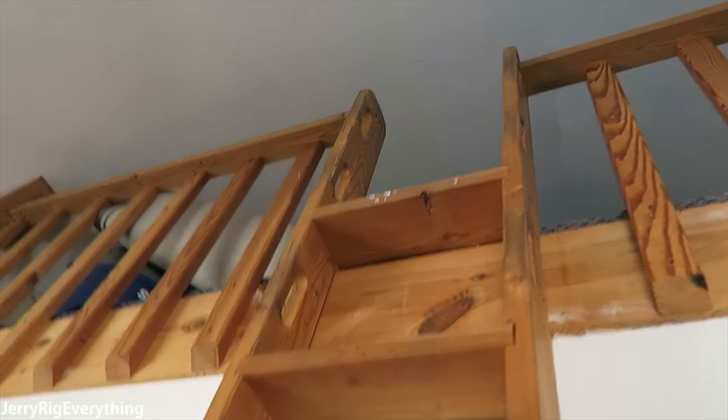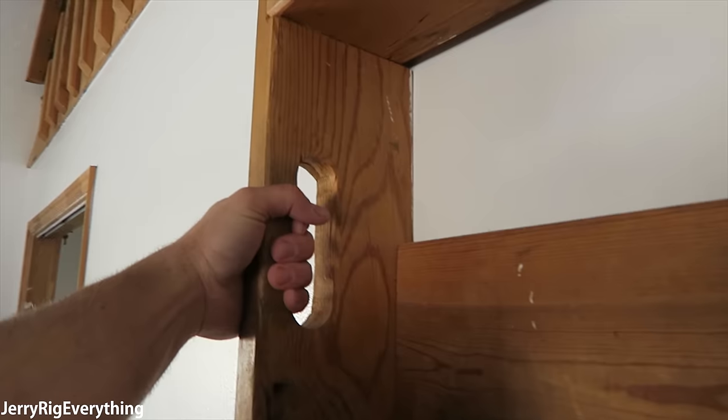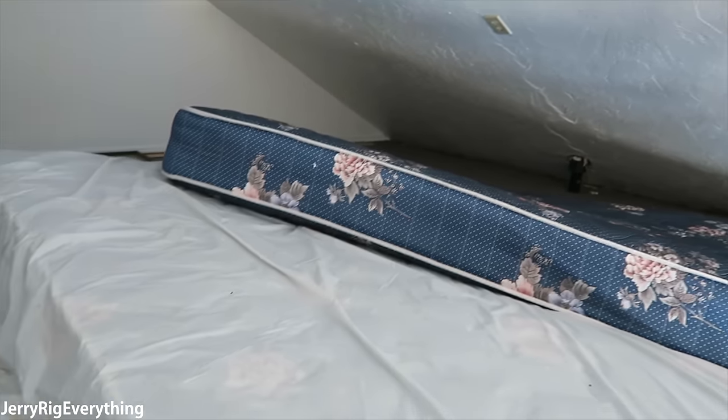So this is that ladder I watched my grandpa build back when I was a little kid. It's got little handholds here that you can climb up. And this is the attic with that carpet I showed you outside on the fence in the last video. This is the attic area. We're probably just going to throw away these mattresses. They were back in here when the mice were overrunning the cabin.